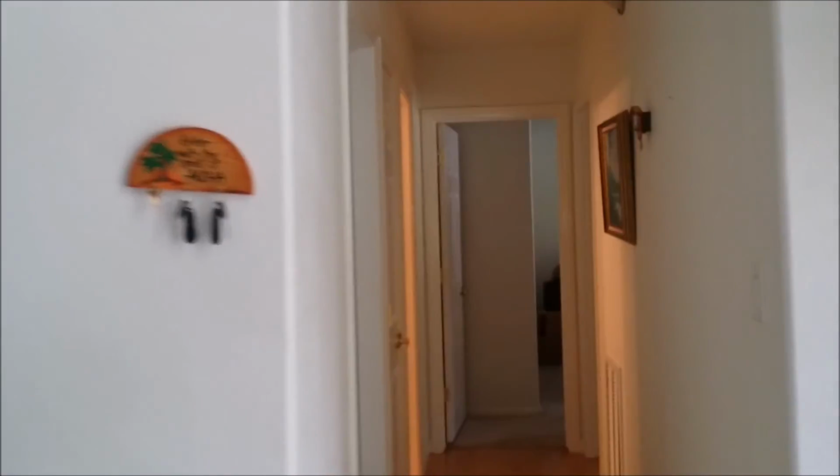Okay. We're going back to the front. And let's go through this hallway. Okay, this is the half bath. Very nice, very clean. Nice light fixtures, been upgraded. Nice toilet seat. All color. Okay.